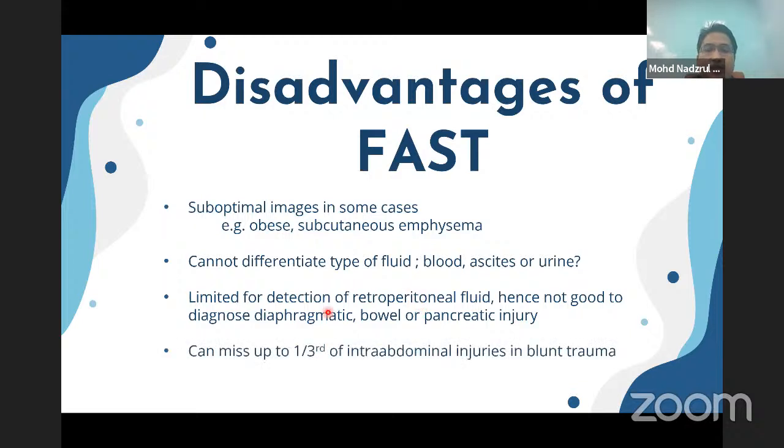The other thing is it can miss up to one third of intra-abdominal injuries in blunt trauma. So it is very important for us, especially doctors in the emergency department, to repeat the FAST scan examination in detecting intra-abdominal free fluid.